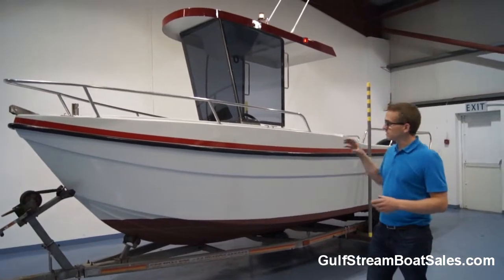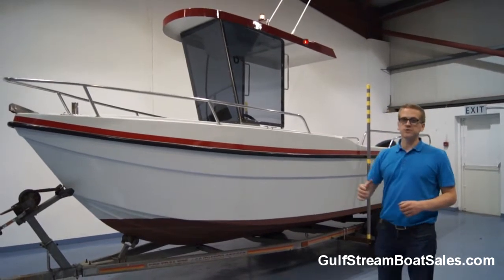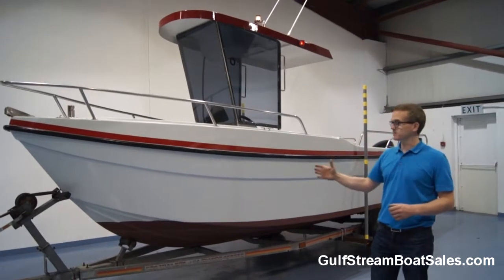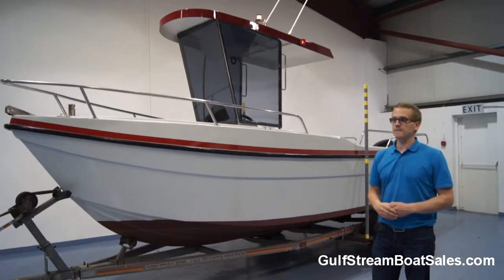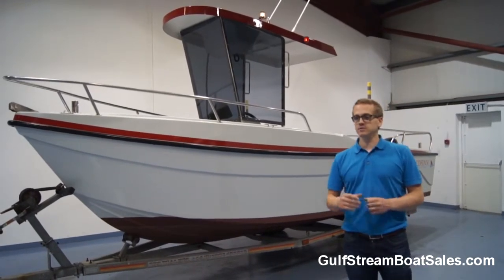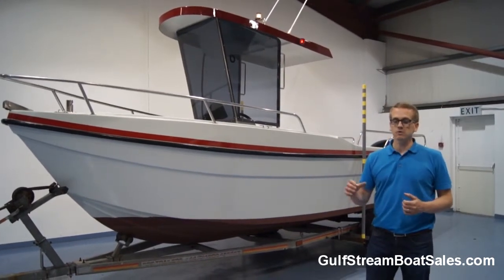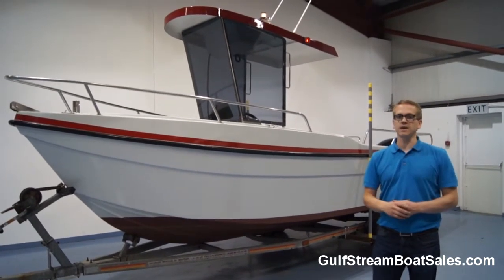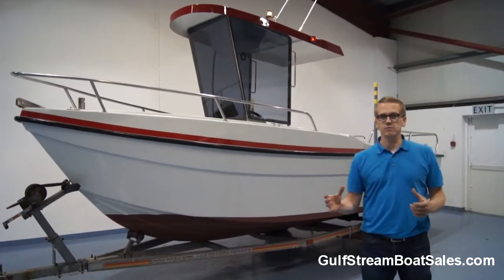The refit work was done to an exceptionally high standard. It's a very capable offshore fishing boat. Hopefully it's apparent from the video that she's in immaculate condition. Very clean and solid throughout. And I think she'll make a great buy for somebody. If somebody's looking for a really top-notch fishing boat that has proper offshore pedigree, it's going to get you home safe every time, and that has plenty of room for fishing, you know, five or six people with ease.